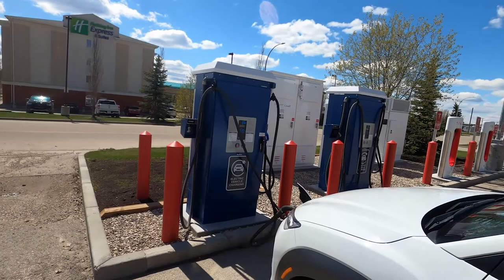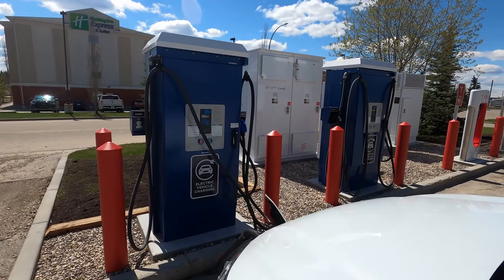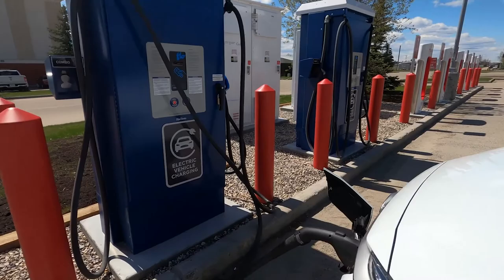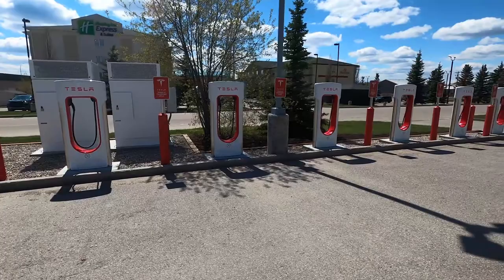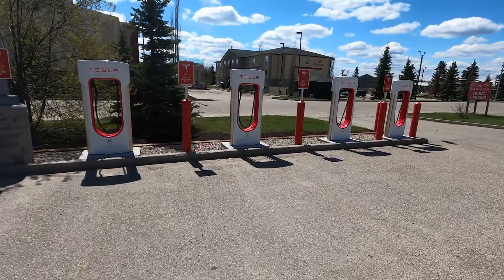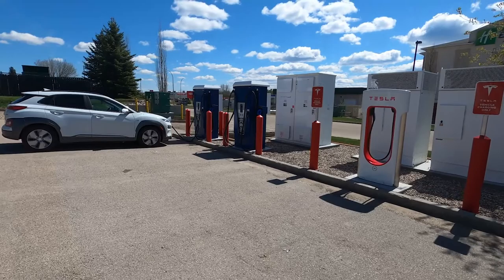So for the non-Tesla people, the uninitiated, the unprivileged ones, we got two Flo 50 kilowatt chargers. And then over here, for the initiated, privileged people bathed in Elon's everlasting light, we've got six superchargers. These are 250 kilowatt V3, so very good for Teslas. Additionally, there are two other Flo 50 kilowatt chargers at the Canadian Tire here in Edson. So this whole place can charge four non-Teslas and six Teslas at the same time. So Edson's actually a really good spot for charging.